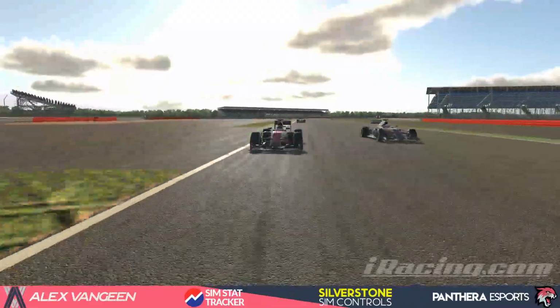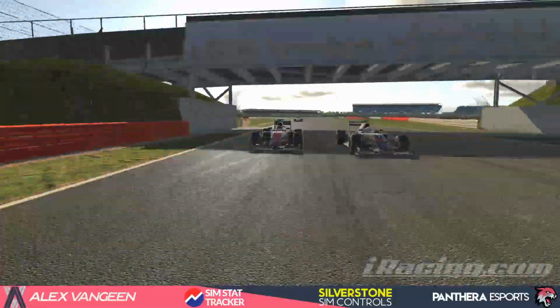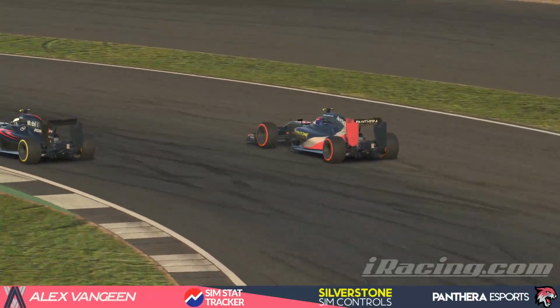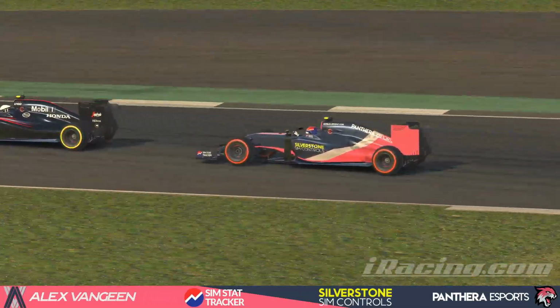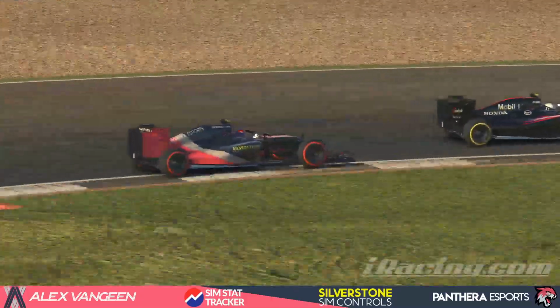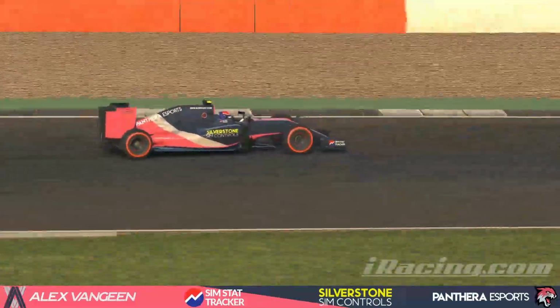He's now firmly in my DRS as he pulls out and comes alongside me to get up the inside into Brooklands. He takes the inside line. I don't put up too much of a fight. He is on the medium tyres, so once I get myself sorted out I should be able to get back past him.